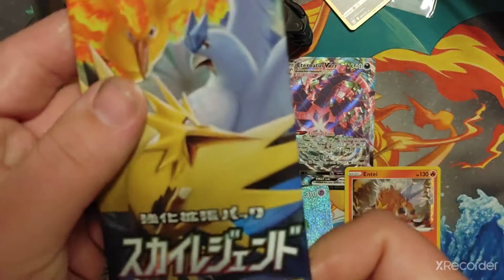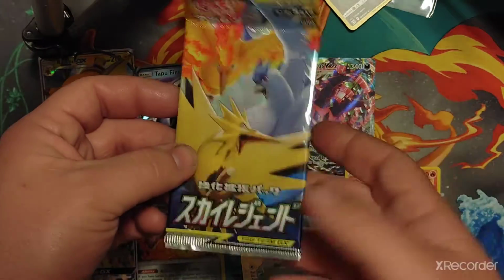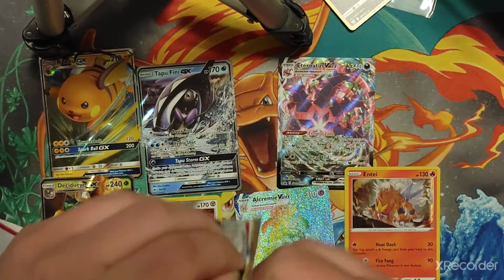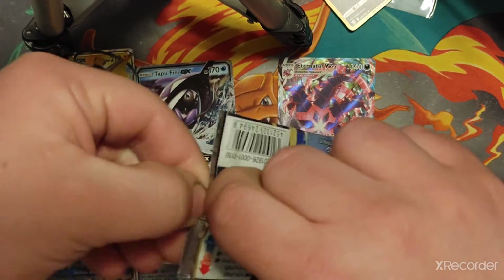So now we're going to open up the Tag Team GX pack. Let's hope for some good triple bird magic here. Good old triple bird magic. Here we go. Last pack magic. See if we can get this open without messing it up too bad.